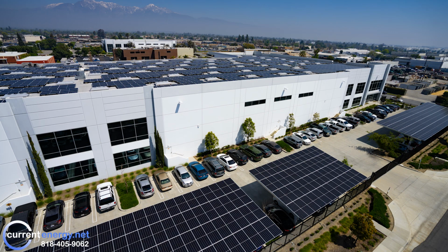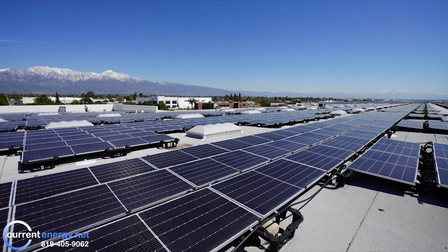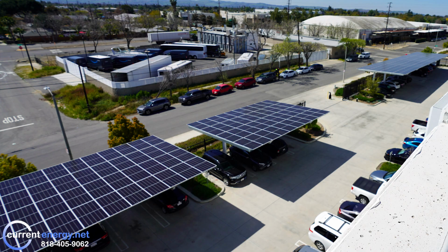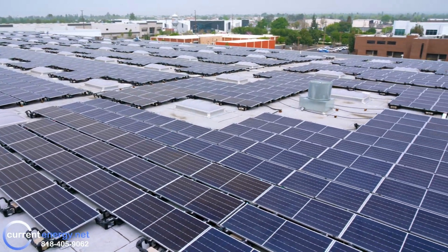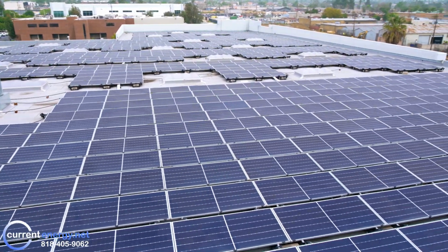This solar energy project consists of 2,520 self-cleaning solar panels installed on the building's rooftop, 5 carports totaling 12,000 square feet, supporting another 1,500 panels. The whole system produces just over 2 million kilowatt hours of power per year.